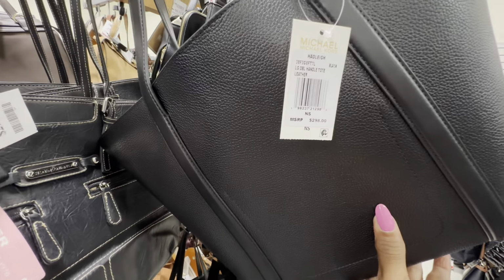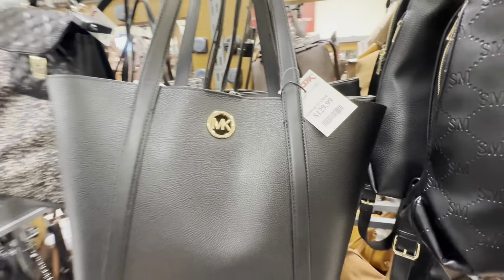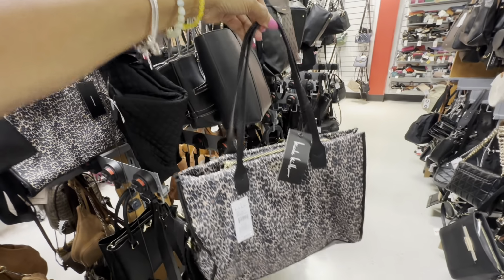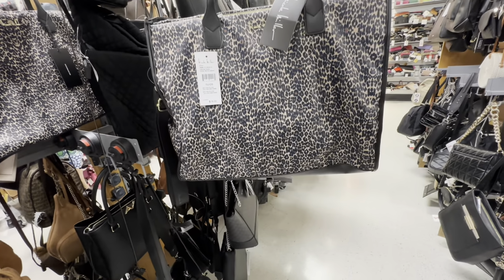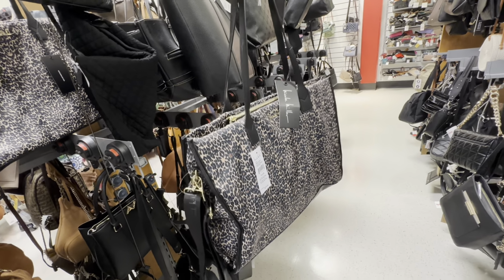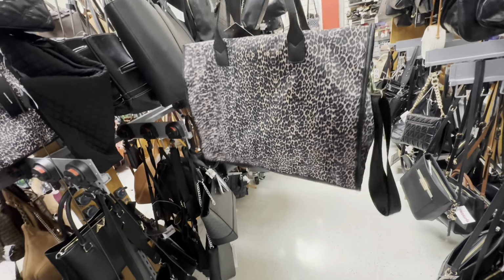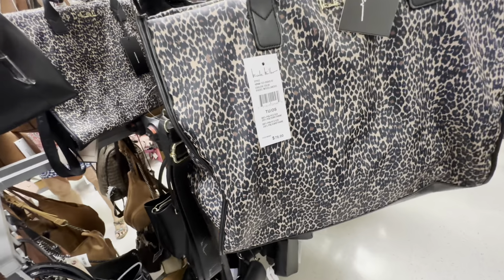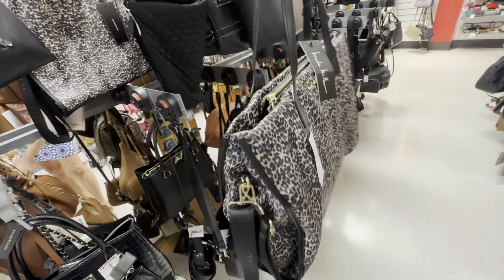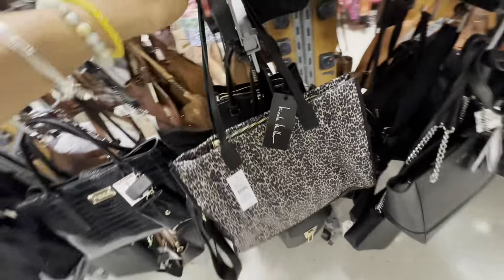Oh, look at this beautiful pebble leather Michael Kors tote. And this retails for $298. I like it. $130. Get it. This is a nice Nicole Miller tote. And it's like a nylon material. So I have a shoulder strap and a crossbody strap. Retail $78. What's the price here for it? Okay, one moment.